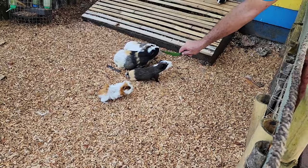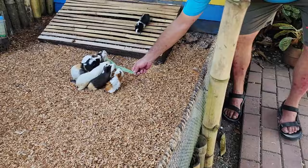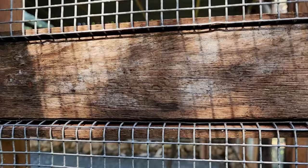Look at them all. Oh, the little one got it. It's a feisty little one. Yeah. Cool, let's go see some birds. Wait until we're all in. Okay. In we go. Look at all the little birds.